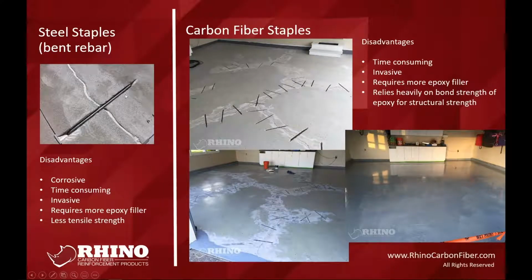These are steel staples, bent rebar. If anybody's used those before, just believe me, when I say you can. I've had people ask about them. I don't like them. Primarily, I don't like anything in a staple format because the wedge at the end of the staple is really where you put your force.